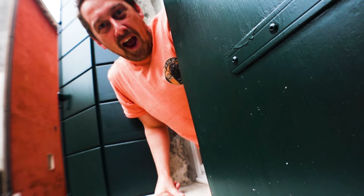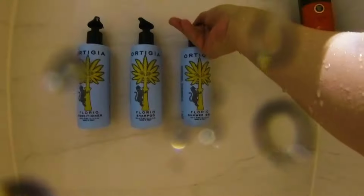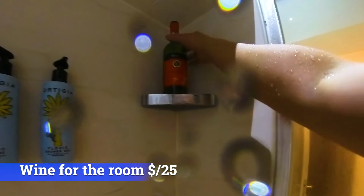Good morning from Venice. And while, contrary to popular belief, having some red wine in the morning while you get ready is not part of a traditional Italian breakfast, it's your vacation, you do you.